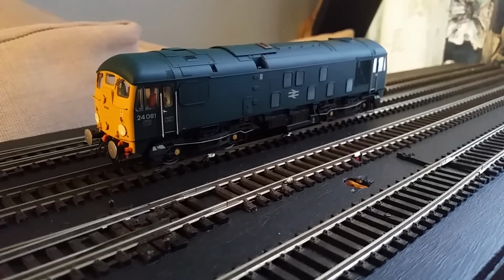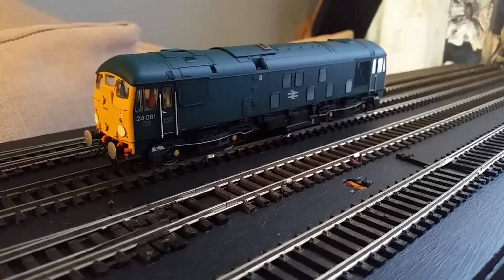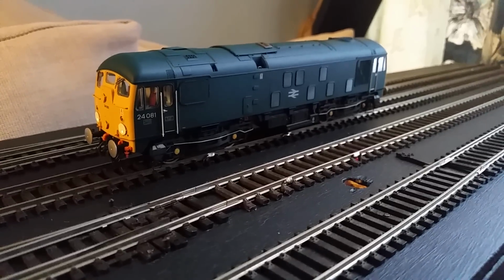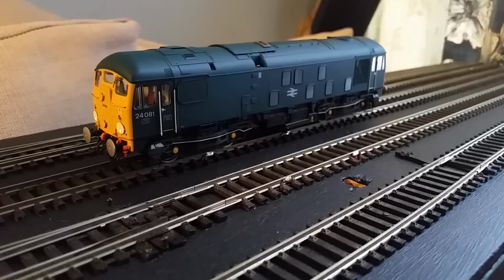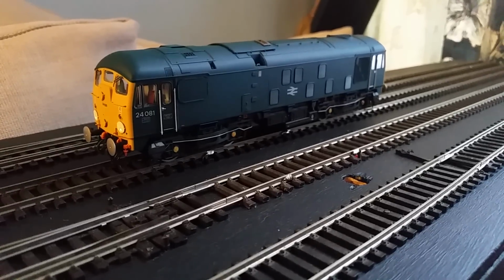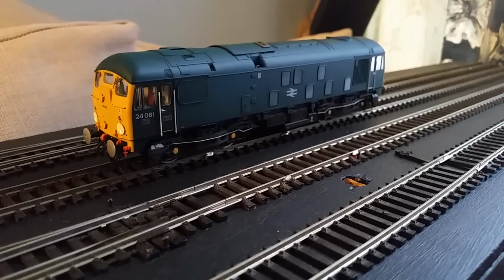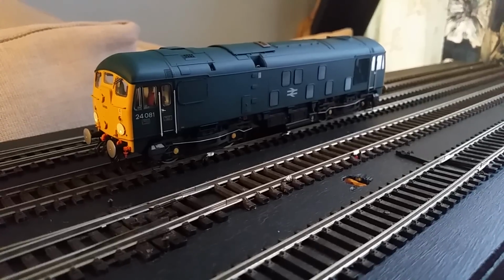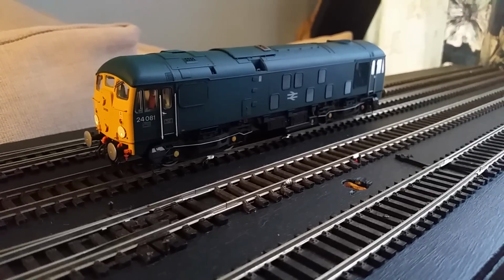That's on 3 and 4. Functions 5, 6 and 7 are to do with your notching up sounds, so more power, less power, etc., when she's actually moving. Function 8, you've got buffer up, and function 8 again, couple up.